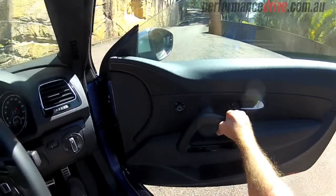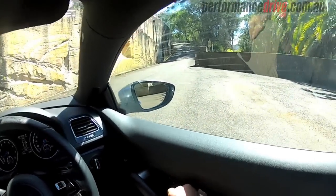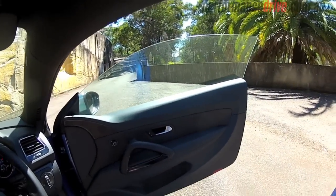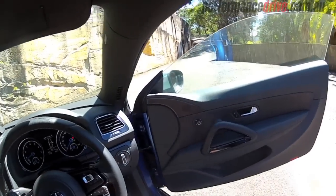I pulled this shut the other day and it actually came off and I had to clip it back on, but the doors are very, very heavy. Even for a coupe, the doors obviously have to be a bit longer so you can get into the back, but they are very heavy. So we'll check out the back seat.